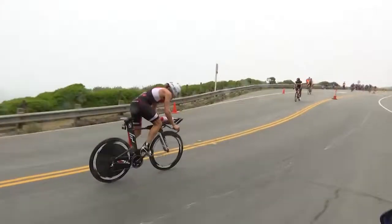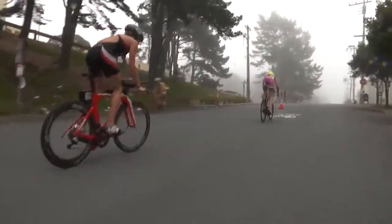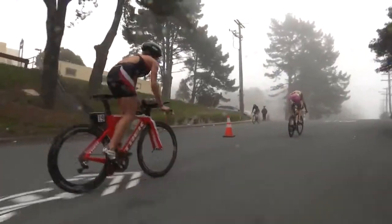Another man who just rode by is Kevin Collington, and we haven't talked about him much today. He's a 70.3 guy, so his cycling strength is certainly showing here, and he's put himself in the mix.